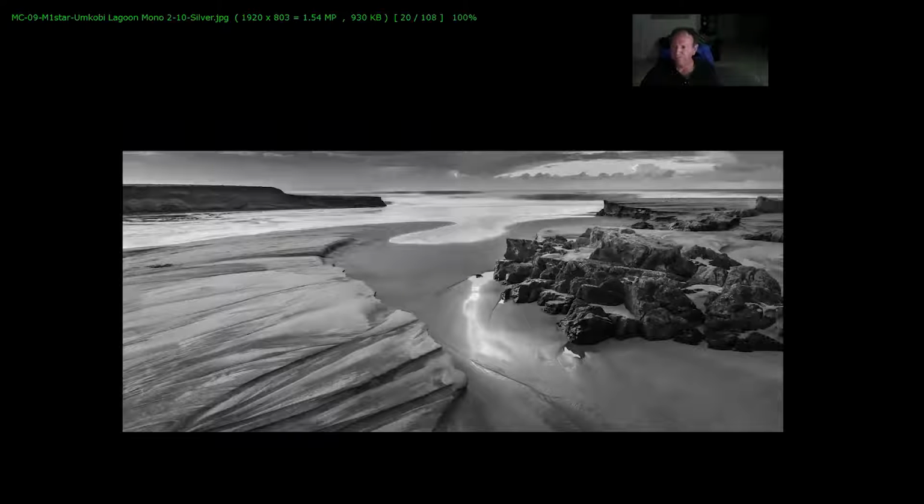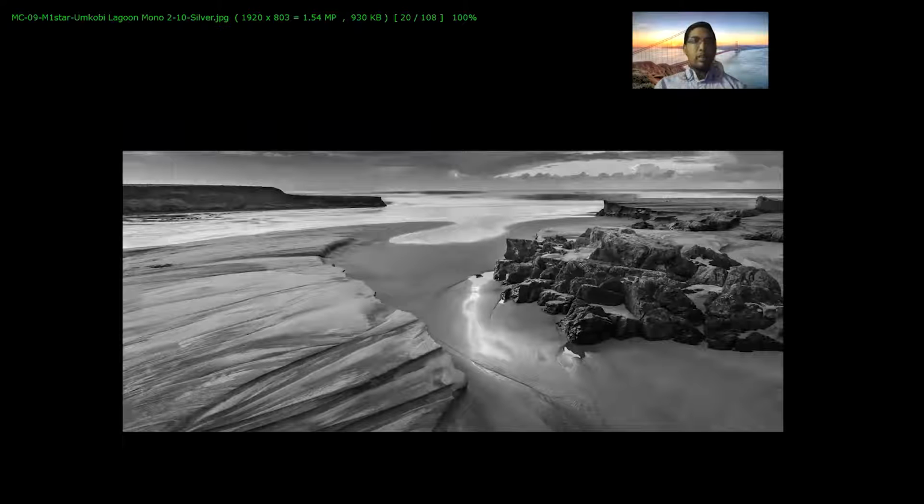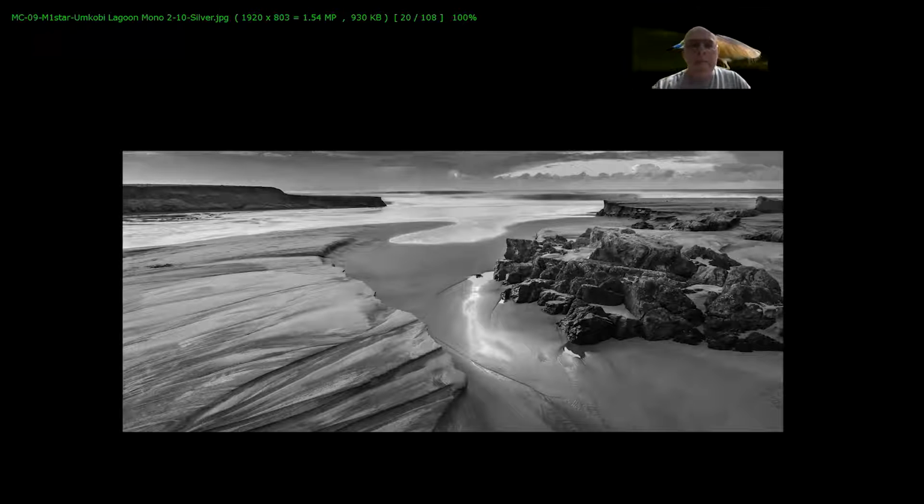Master Bronze, Kobe Lagoon, 1-0, Silver. Yeah, very interesting scape here with lots of detail, lots of interesting points to look at. But unfortunately, nothing that really draws you to look at a specific place.